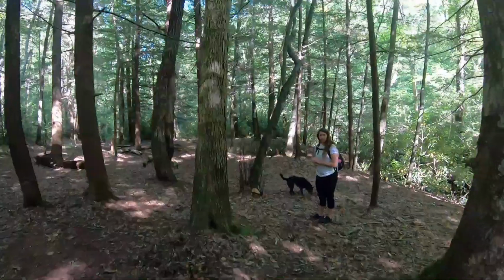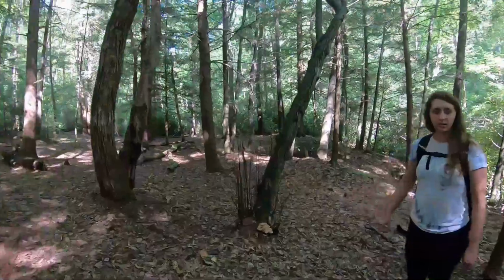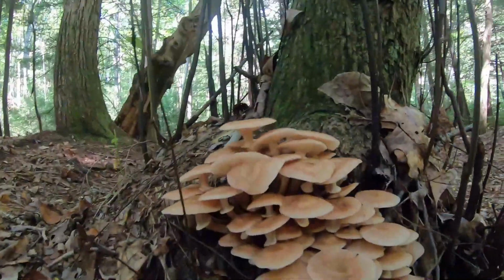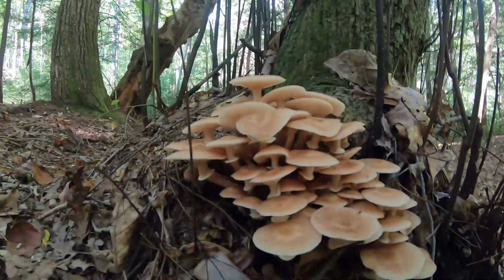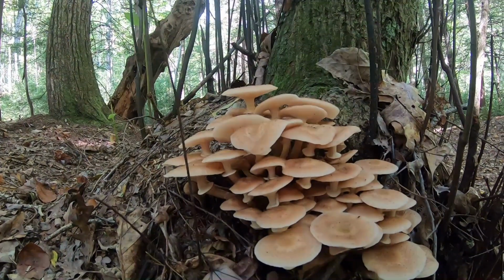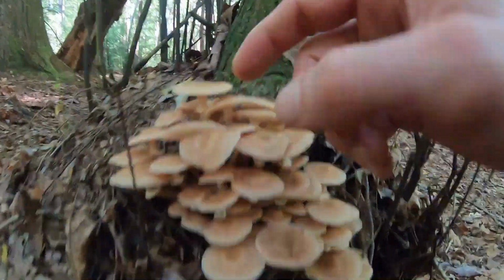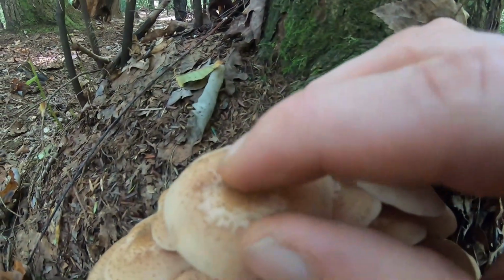I saw those same things. Yeah, I saw some of those over here. I was just looking at them. What are they? I'm not sure. They look like they might be some Armillaria or whatever, honey mushrooms. But are those honeys? They look like they're honeys because you can see they have the hairs in the middle.